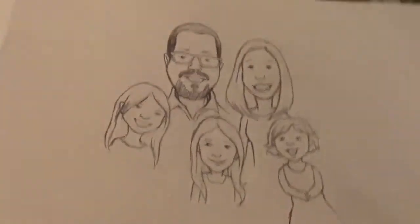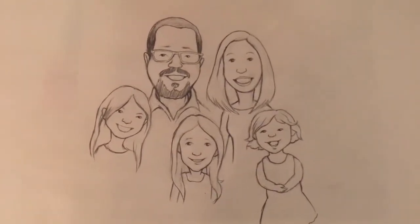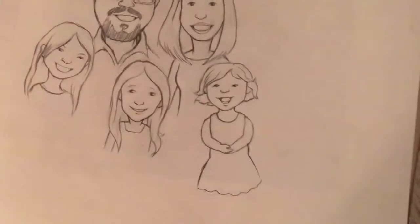There's a drawing I did for my brother and sister-in-law and their family. I colored that, and this is the pencil. I transferred it to another sheet of paper and did the watercolor and colored pencil, colored final image.